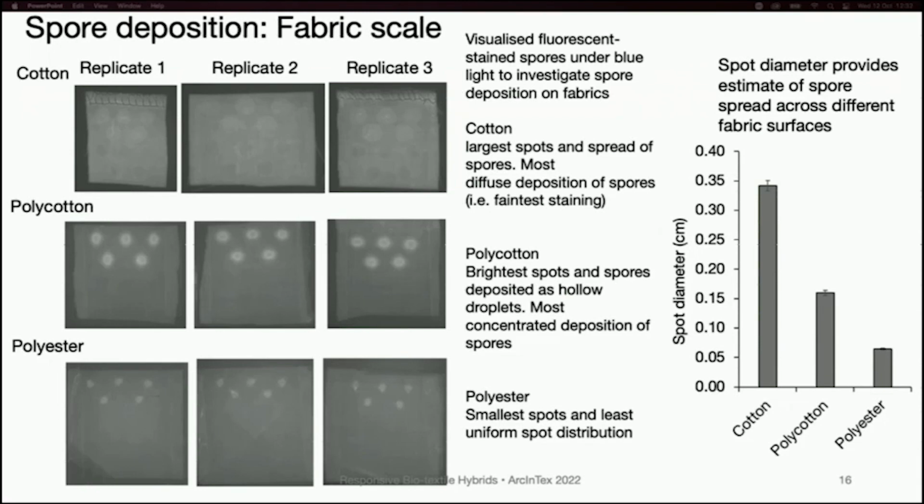Polycotton has the brightest spots. So that's the most concentrated sort of deposition of spores that we've seen. The spore concentration was the same across all of the fabrics. And then polyester shows the smallest spots and least uniform spot distribution. And that can be to do with the different compositions of the fabrics as well.